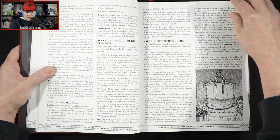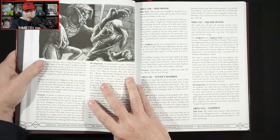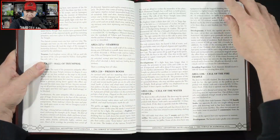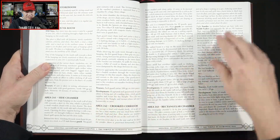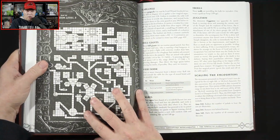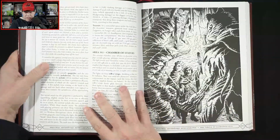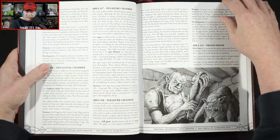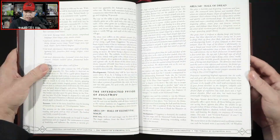The Temple of Fire. I know a lot of people have considered the Temple of Elemental Evil to be a highlight of Advanced Dungeons and Dragons adventures. Like I said, I only owned T1, so I really can't say. But it looks like we have got a lot going on here. And this is going to keep your players occupied for a very long time.